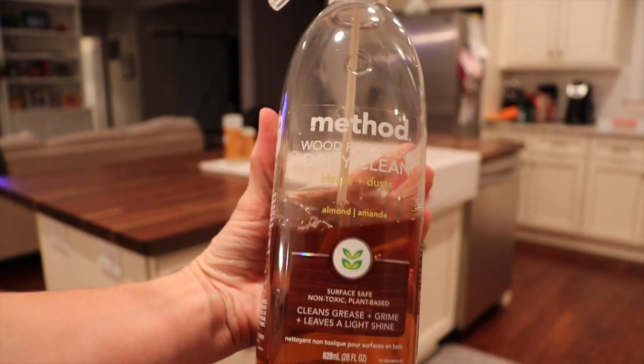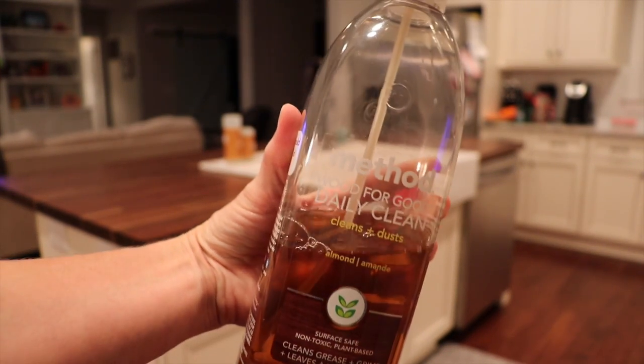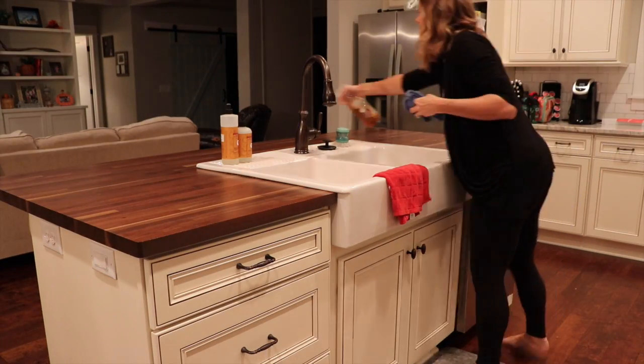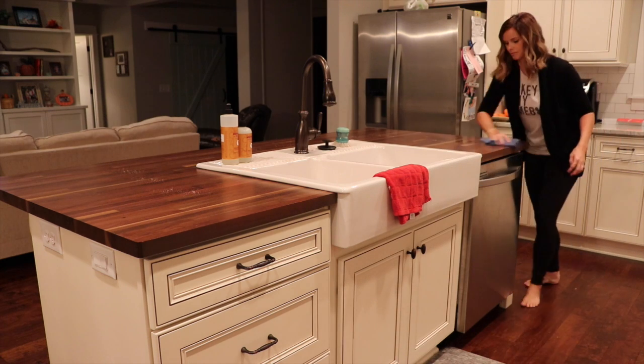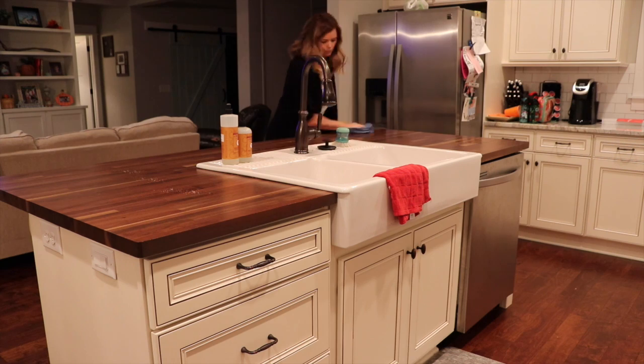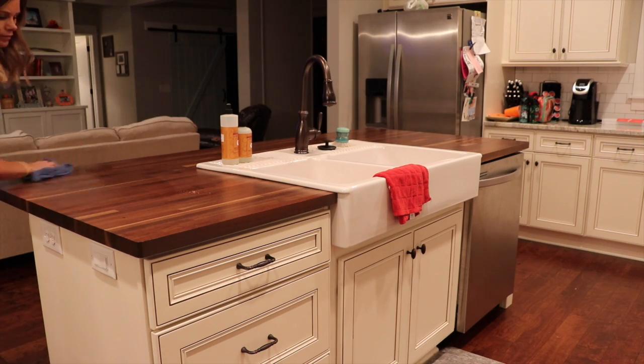Now I'm using the Method Daily Wood Cleaner, and I love this stuff. This is my absolute favorite, and I'm going to clean off the countertops. And this is another thing that I don't do necessarily every single day, but I try to do this every 2 or 3 days just to keep the counters looking nice and fresh.